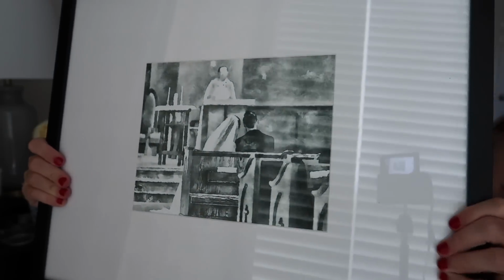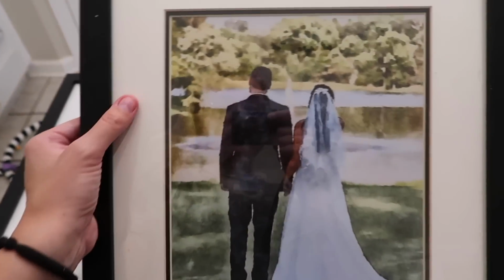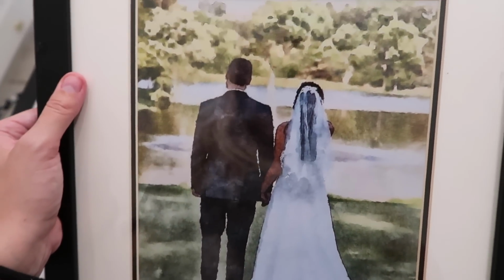If you were just in our house looking at our pictures, it looks like someone did a watercolor for us. Now I actually did that with a second frame and picture as well. That one's hanging up, so I'll put that on the screen right here.